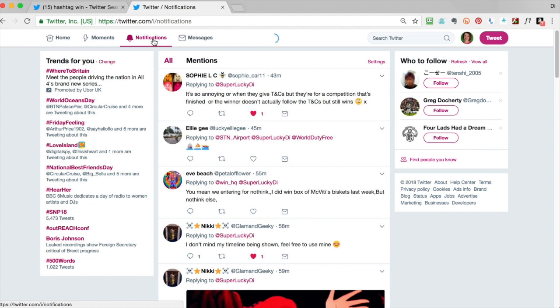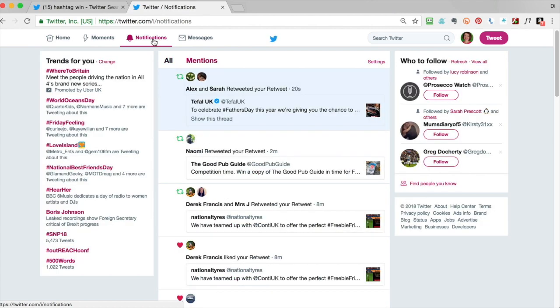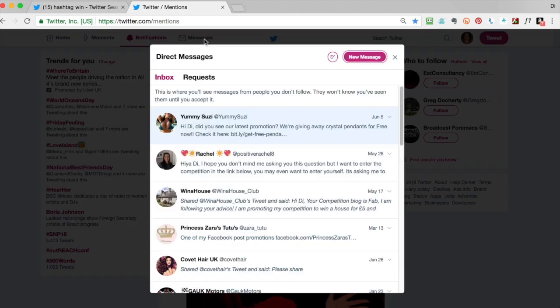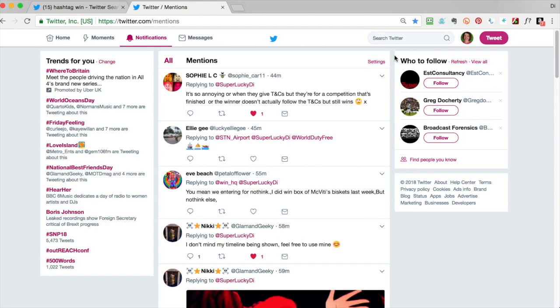So how do you find out if you've won a competition on Twitter? Well, if you've won something, generally the promoter will either mention you in a tweet, so it'll appear on your notifications tab under mentions, or they will send you a message. If you don't follow them, it will go to your requests in your message inbox here. So check that as well as your regular inbox regularly.